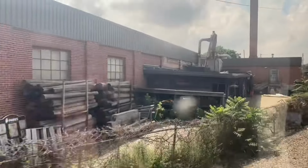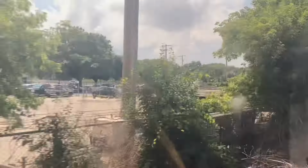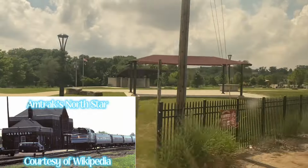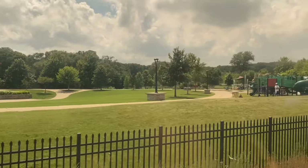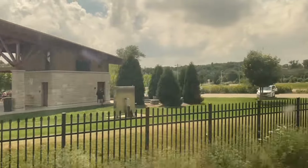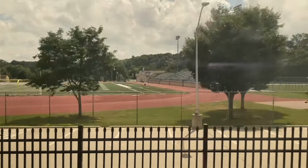All right, time for a little more history talk. Back in the 70s, Amtrak operated the Twin Cities Hiawatha between Chicago and the Twin Cities. That route became the North Star in 1978 with extended service to Duluth, Minnesota. The North Star operated for 7 years but was discontinued in 1985. And for the next 39 years, the Empire Builder was the only train linking Chicago and the Twin Cities.